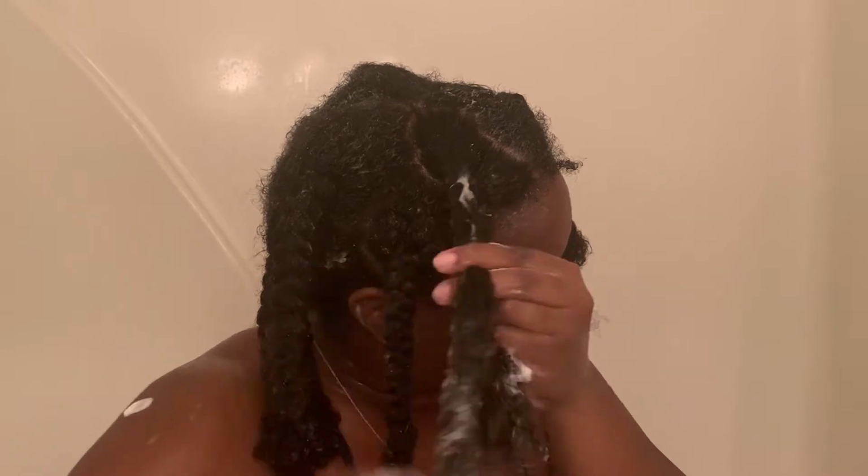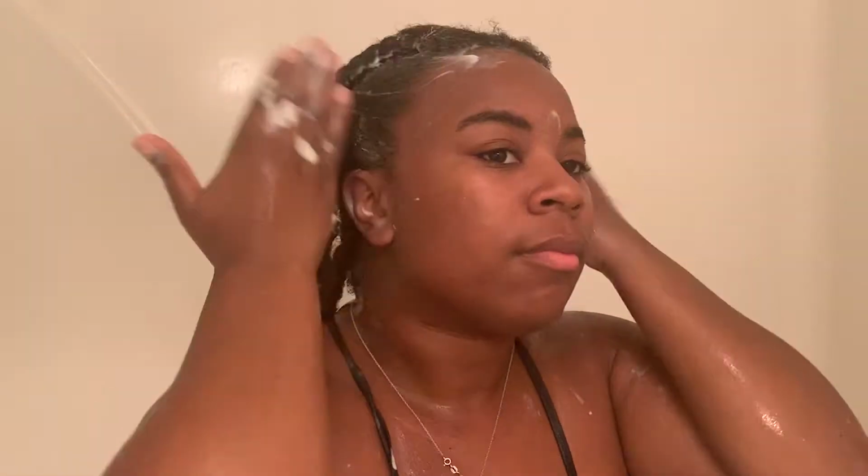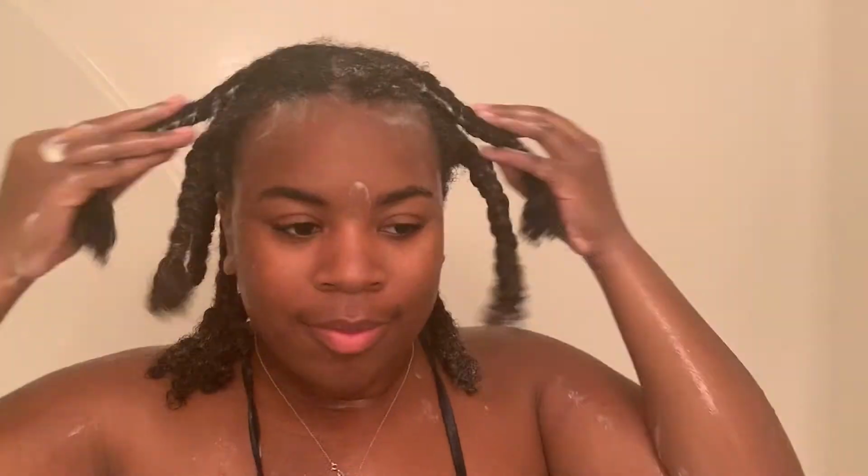So that is everything, guys. So this is my hair. It's clean, it's moisturized, it is shiny because of that oil, and it's ready to be styled.